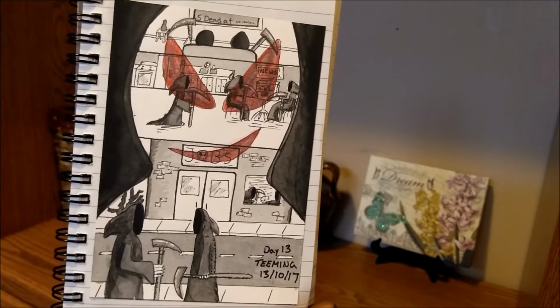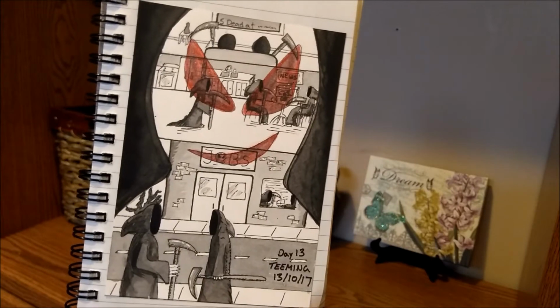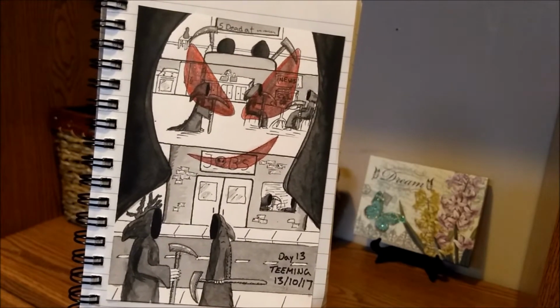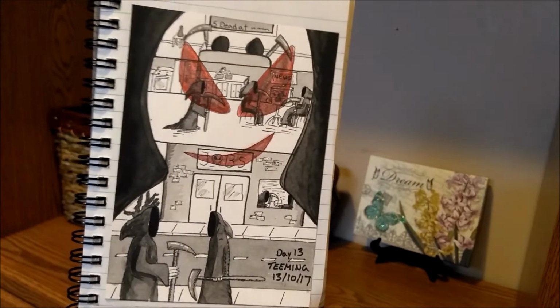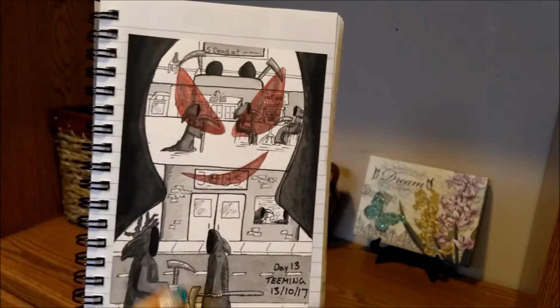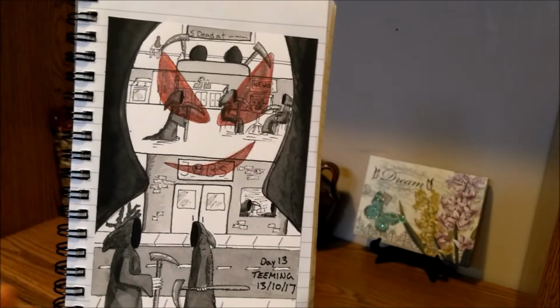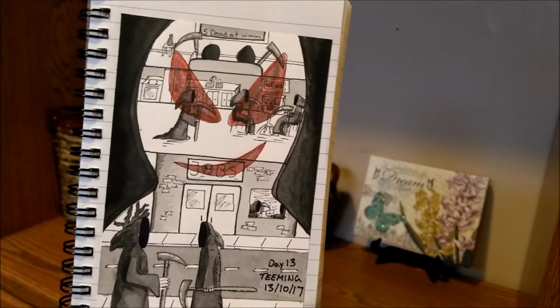But he had this really sketchy drawing of a bunch of Grim Reapers crowding the streets, and I absolutely fell in love with the idea. So I decided to kind of do my own take at it and kind of do a double exposure where there is a Grim Reaper with a Grim Reaper hotel inside of him. I'm not sure if I really conveyed that or not. It's a little bit confusing.